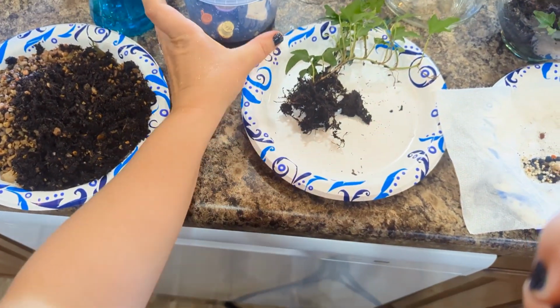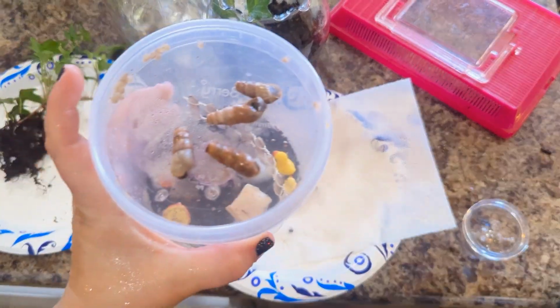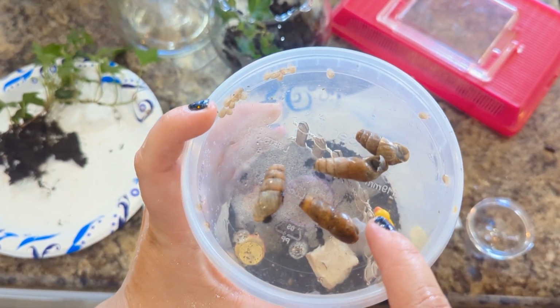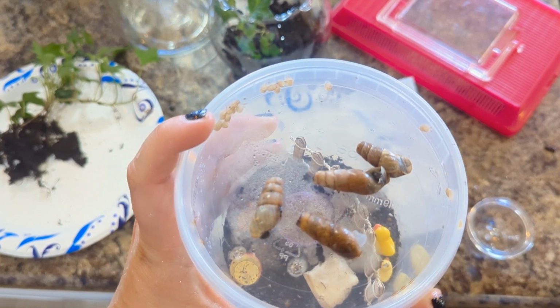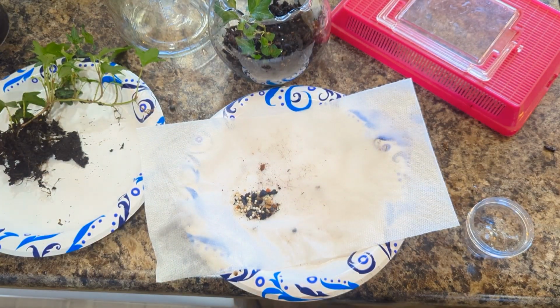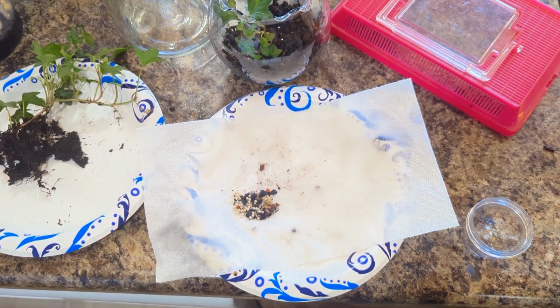Okay, this is interesting. These guys are alive, but they have some type of covering. I wonder if they were hibernating. I feel kind of bad. I'm gonna have to read about that. They're each gonna go in their own little thing though. It looks like they are alive, so that is good news. Nobody was dead in the bottom of the tank.